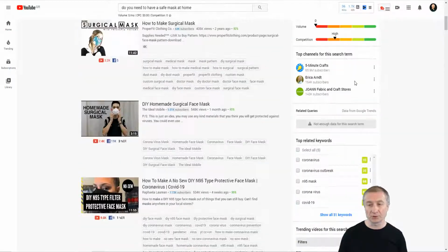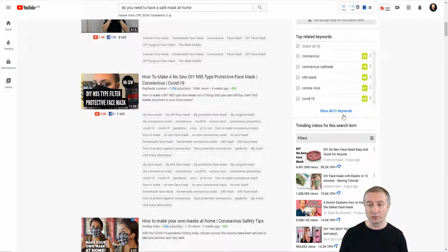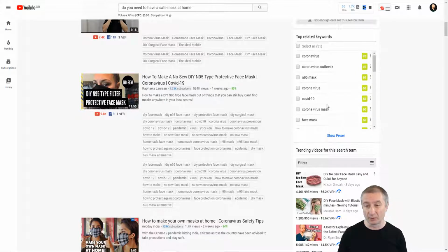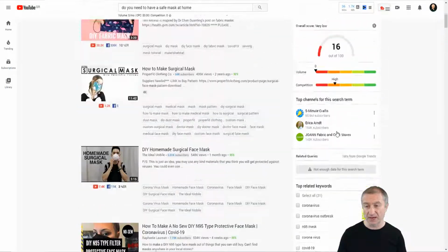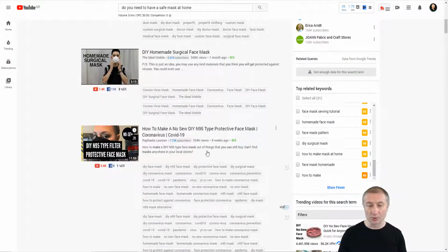You can also use vidIQ. As I said, they are pretty similar. You're going to get a few different results, so basically you can take advantage of both, okay? And you can see here, coronavirus outbreak, for example, gives us a high, this is number 70, a highly popular keyword. So you can use that also.